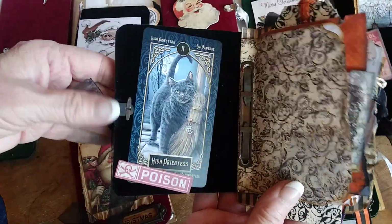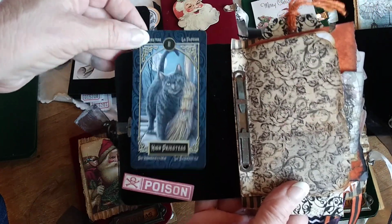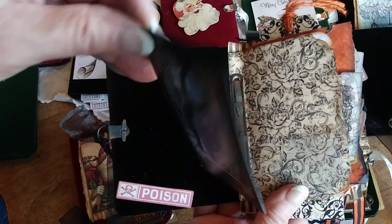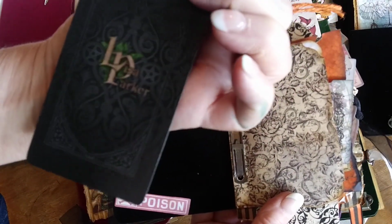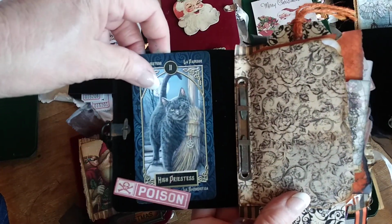If you open it up, the first page says poison, and then I'm not sure, this must be a playing card or something. It says Lisa Parker on the back. Maybe it's a tarot card.